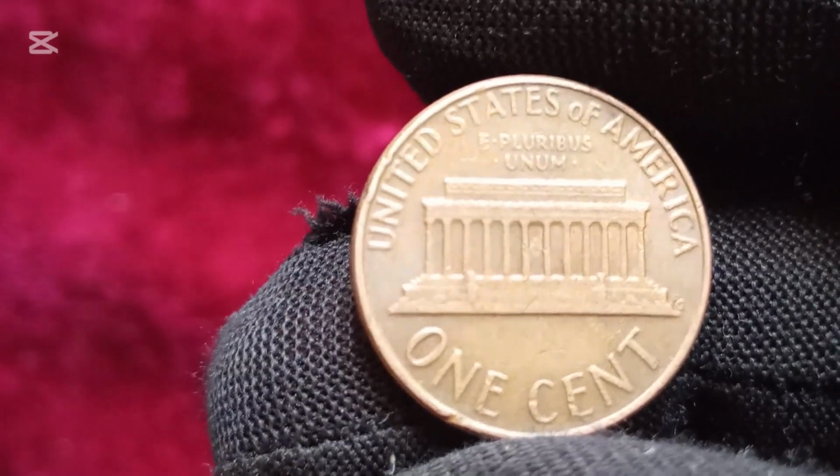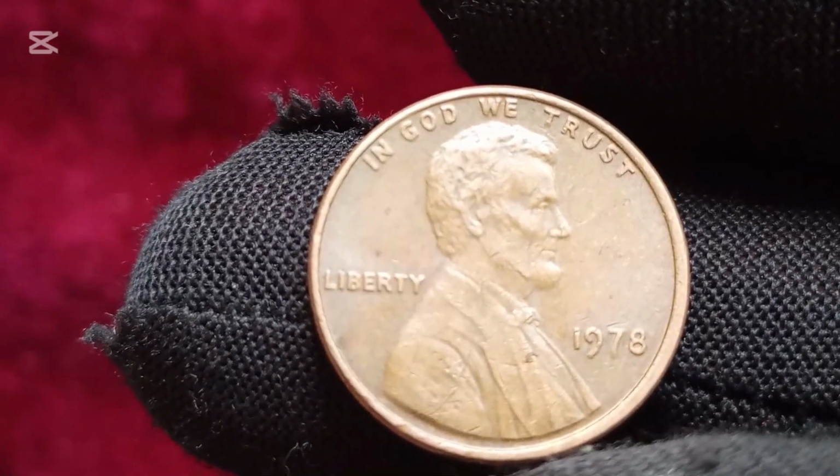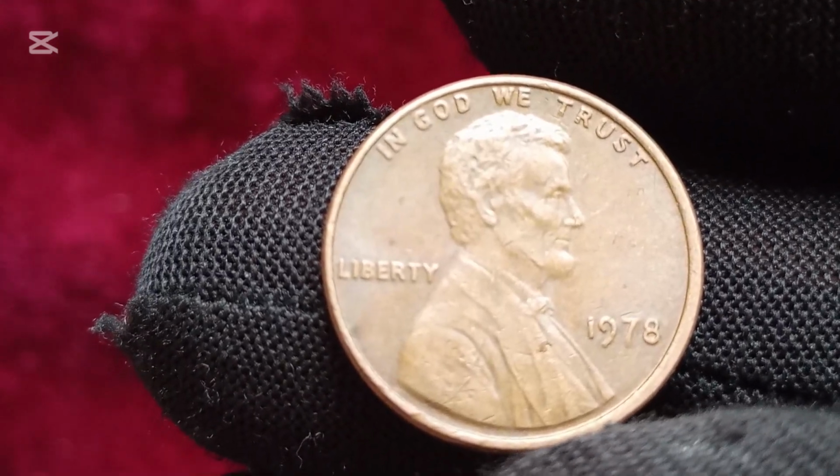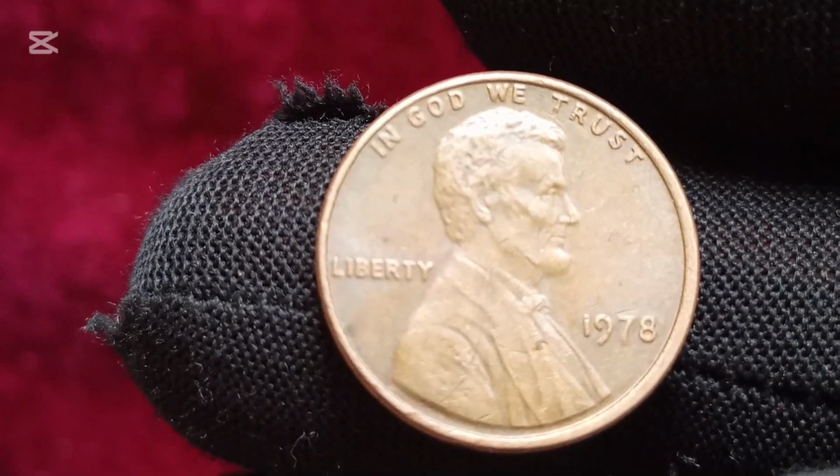These pennies were minted in 3 locations: Philadelphia, Denver, and San Francisco. They were composed of 95% copper and 5% zinc, making them much more valuable than modern pennies made of copper-plated zinc. Due to their high copper content, each 1978 penny today is worth at least its melt value, which fluctuates with the price of copper.